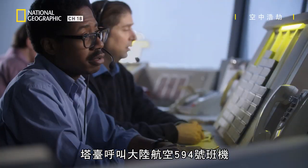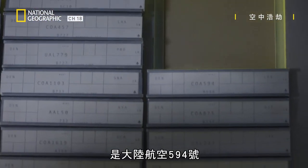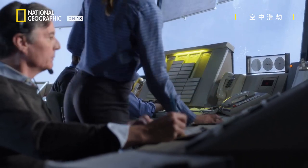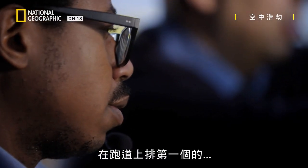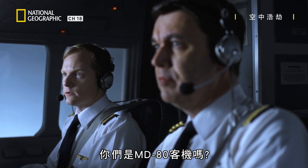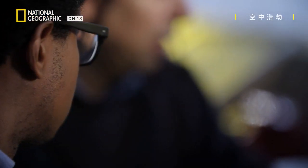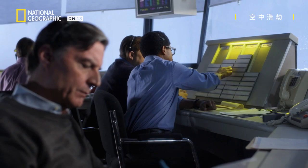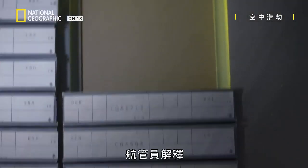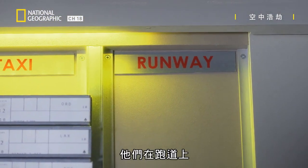Continental 594, Tower. The controller thought the next flight in line was Continental 594, but he was unable to make contact with that plane. Denver Tower, the number one on the runway is Continental 1713. 1713, are you an MD-80? Negative, sir. DC-9. I don't know how 1713 got there, but there he is. The controller explains that all of a sudden, Flight 1713 reported being at the runway.